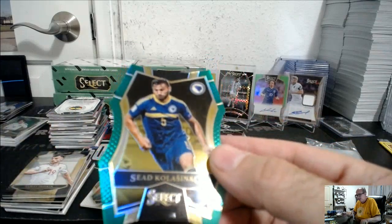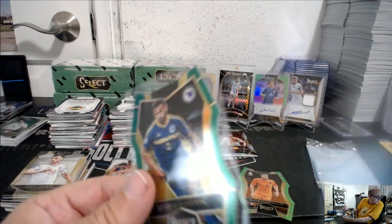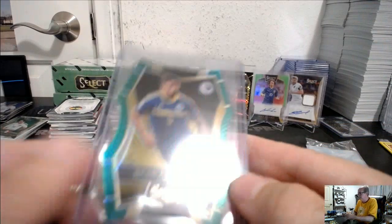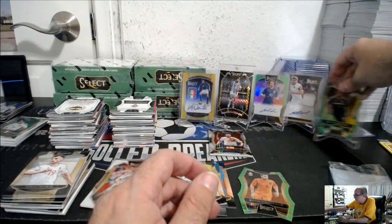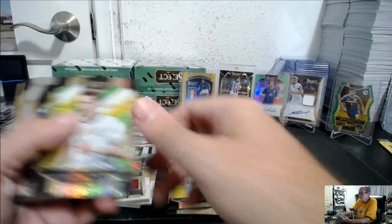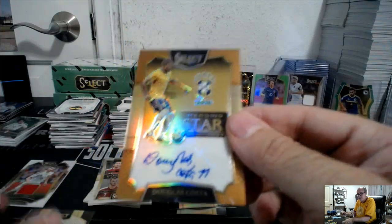Ooh, we got a green. Right on the back there was a green. Kolasinac for Bosnia-Herzegovina. Bosnia was part of the serial, part of the random. That Bosnia there at the bottom. 11. Ryan Pisapia, you got yourself numbered to 5. Green, 1 of 5. Austria double. Orange to 75, 55 of 75, Guzan. How about Douglas Costa, 44 of 49, Brazil?